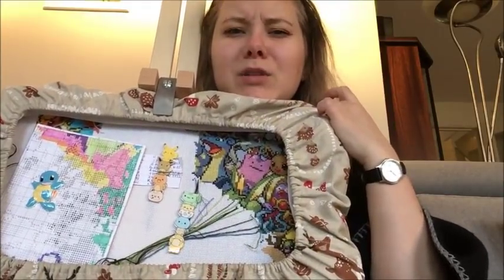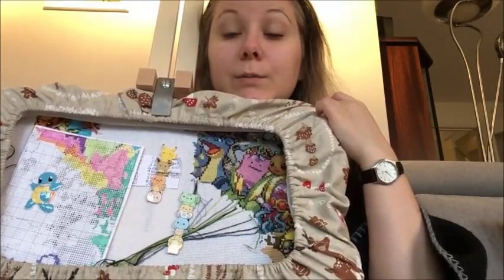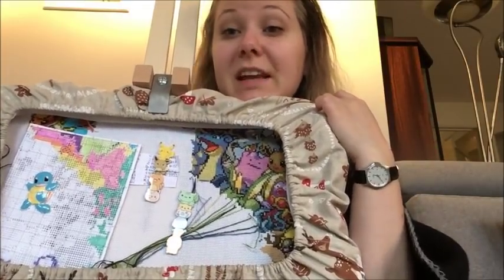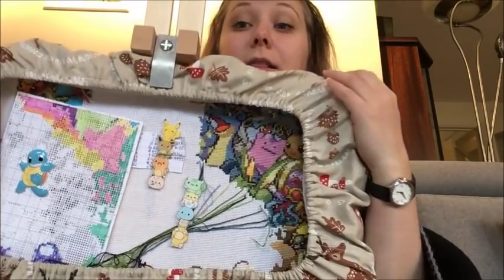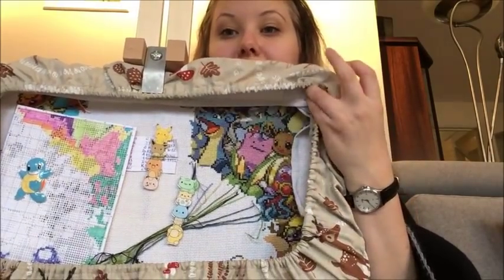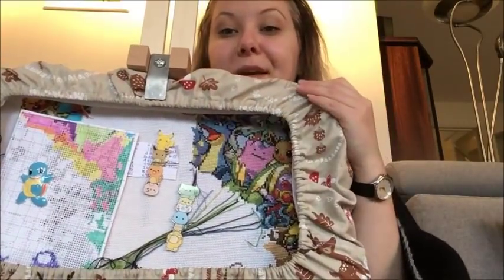But it was fine. I really love my epic Pokemon, so even though it got the half a day timeout, it was no problem. The next day just frogging, doing what I had to do, and restitch, and then continue stitching, and I still love this one. And it was really nice to get this page finished.